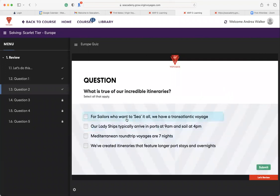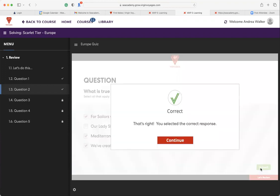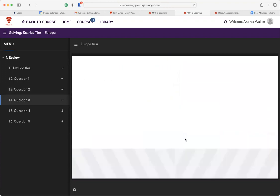All right. So for sailors who want to see it all, we have transatlantic voyages. Yes. Our lady ships typically arrive at 9. No. Mediterranean round trip voyages are 7 nights. Yes. Longer port stays and overnights. Yes. So I think it's all of them, but the second one. Yep, that's correct. Nice.